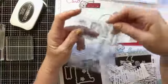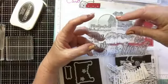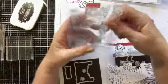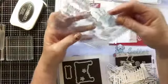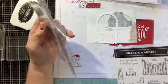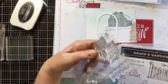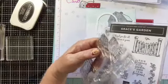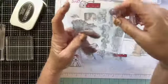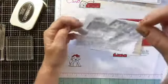Let's see. The other one is, I thank you for all the kindness. No, that's something else. What is that? With all my heart. I'm missing some. Oh, there's a hello. Let's look at the front. I thank you for all the kindness in yours. Oh, you've got to do the with all my heart. I thank you for all the, yeah. Got to put it all together to get the whole effect. So I'll have to come up with another sentiment, obviously, if I choose to do that.